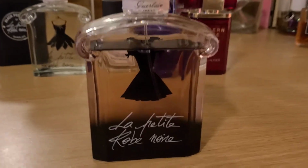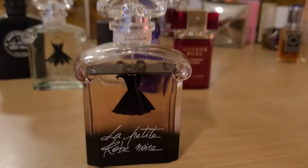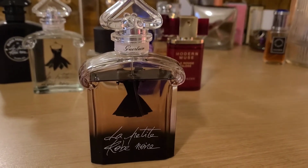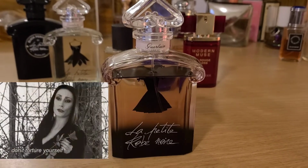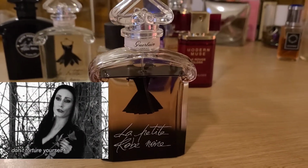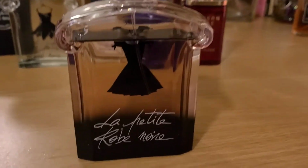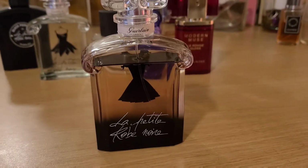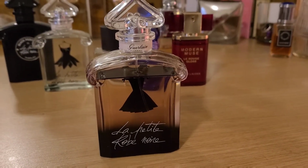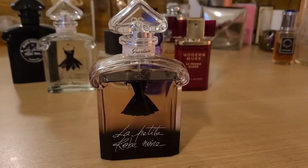There's nothing that can really be said that would do this fragrance justice. It's just so unique. It's kind of like a date night gothic jammy rose meets beautiful deep dark cherry and Lolita Lempicka on the Guerlainade base. Yes, beautiful jammy rose and cherry combination with licorice, iris, and vanilla. That's La Petite Robe Noire by Guerlain.